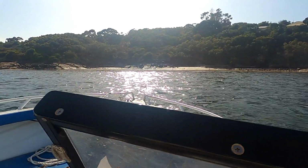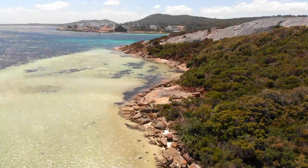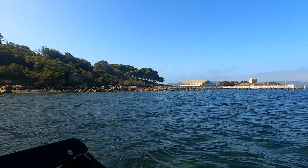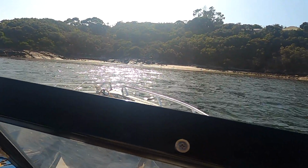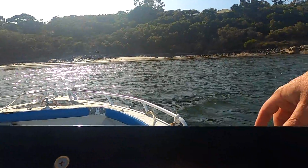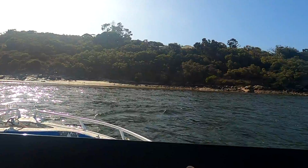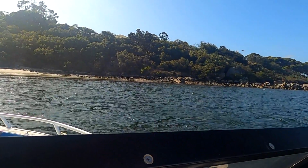How beautiful is this? Such a nice, secluded little beach away from everybody else. This is an old quarantine station here, so there's no one living here. They use it now as a bit of a camp centre, so kids or adults are coming out and using it for that, but certainly no one's living there. So this is a really secluded, tucked away beach with no one else around. Absolutely stunning.